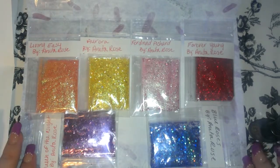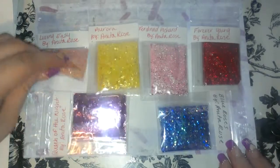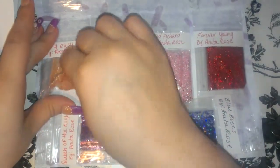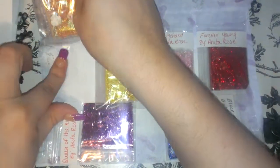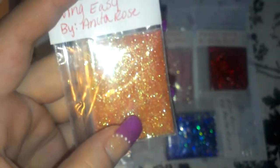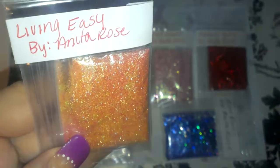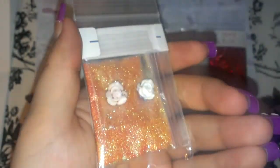They're all so beautiful. See the rose garden. So, this one here is an orange. Beautiful, beautiful orange. I love orange. Well, I love every color, but yeah. So this one's called Living Easy by Anita Rose. And she sent some 3D flowers here. Very pretty. Roses, actually. Very pretty.